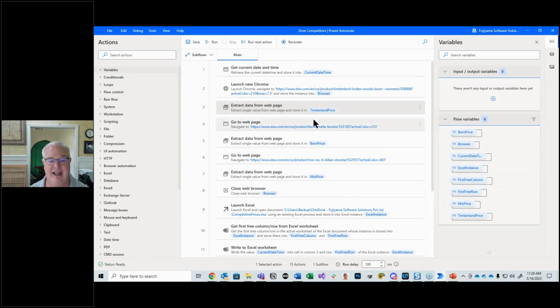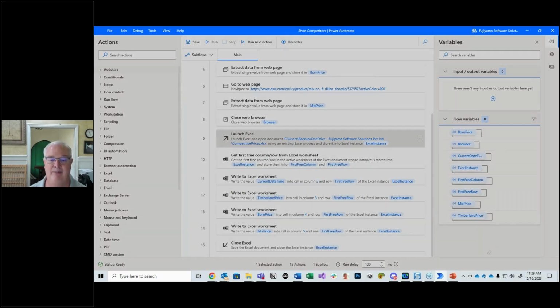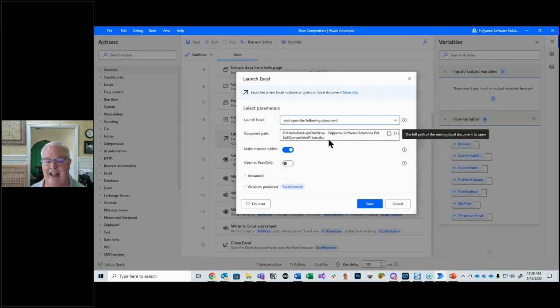Then when I do that, I'm going to open up another browser page and extract it for a different shoe. Then I'm going to go to the third browser page and extract another different one. Notice I'm calling this a Born shoe, so this is the Born price. This is a Mix shoe, so it's called the Mix price. Then I'm going to close all my browsers and launch Excel. And in Excel, I'm going to open up this particular file that I have set up to keep track of this.